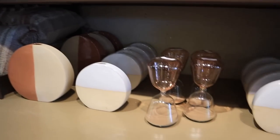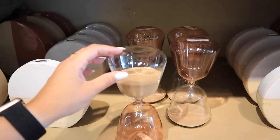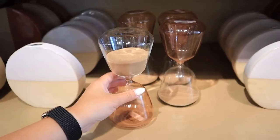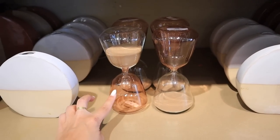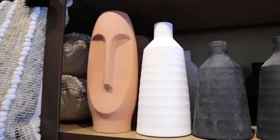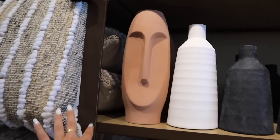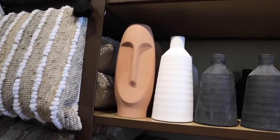It's actually the one we saw in the window display that is right over there, but this is more of a pink color on one side and then clear on the other with some really pretty brown sand, and this is $14.99. This is the face vase that I pointed out in the window display, but again, I'm not sure if you could even see that at all. I absolutely love this. I feel like this is an item they never would have had at Kirkland's before, honestly, any of this stuff.